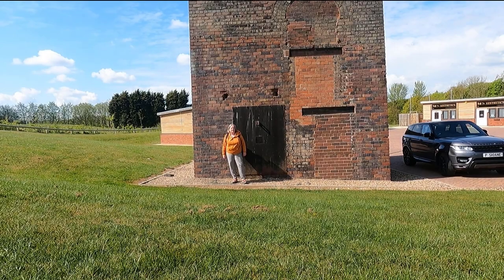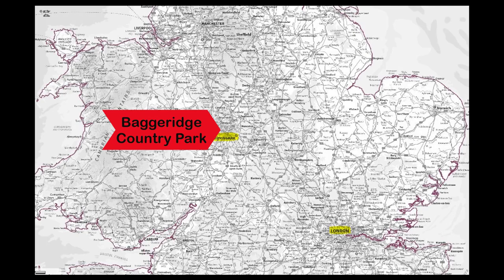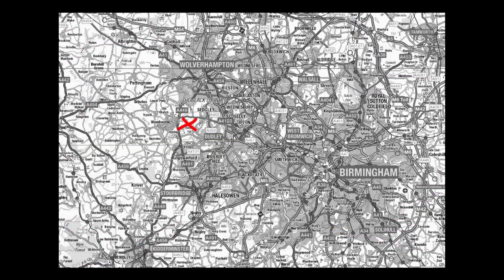Behind me is Baggeridge Country Park, and it's located between Wolverhampton and Dudley in the Black Country, in the West Midlands, in the United Kingdom. It's a big park. It covers about 150 acres, about the size of 85 football fields.